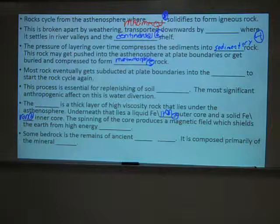Sometimes it does come out as lava. It breaches the surface and comes over the side. That would be extrusive. But either way, they're going to cause formation of crust and land, and particularly in geological features that we call mountains and volcanoes.